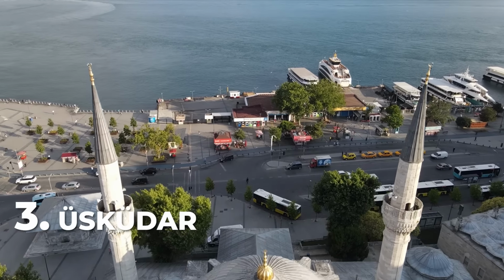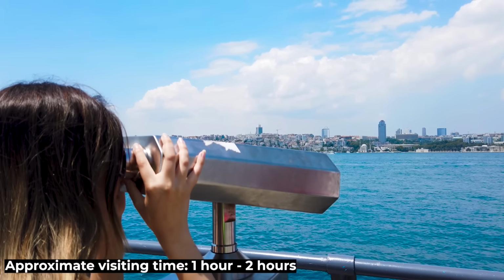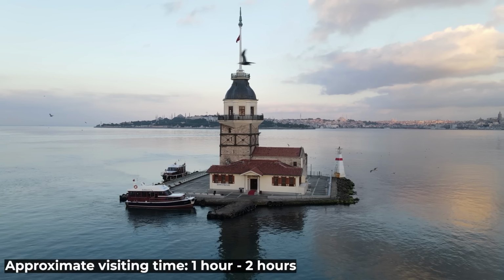Take the bus back to Üsküdar port. Once in the port, walk along the coast where you will have beautiful views, including a close-up of the Maiden's Tower, another outstanding monument, especially at sunset.